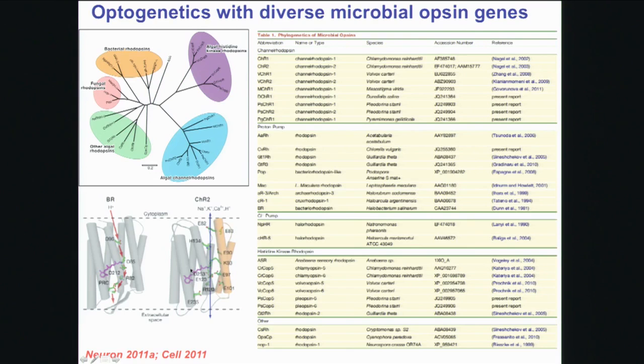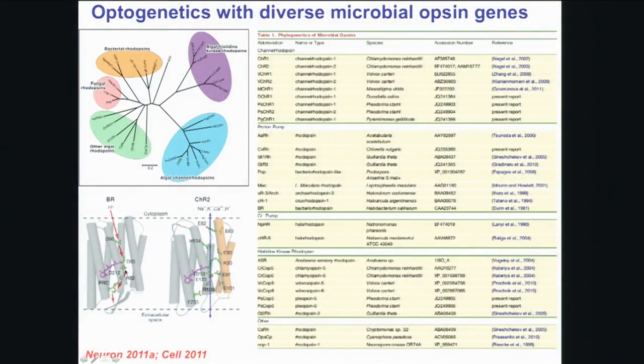But the way these proteins work, there are both channels and pumps. They're borrowed from microbial organisms that do things very simply and efficiently. They use a single gene, a single protein, to achieve both light detection and ion flow. And the pumps and the channels work in very different ways. The channels actually open a pore and allow cations, sodium, potassium, calcium, and protons to go through. The pumps are set up quite differently. They do move ions, but they only move a single ion per photon. And it's in this discontinuous fashion, so there's not an actual input resistance change in the membrane of the cell.